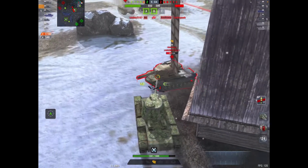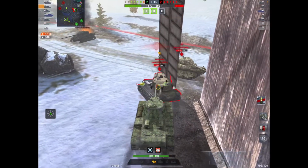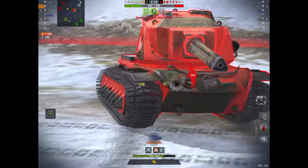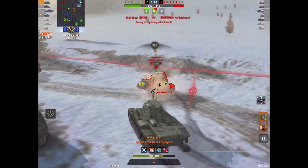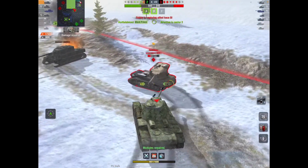I think the KV-3 has always been a good tank, and this is kind of what it does. I get in between 2 tanks here. Obviously, I don't care about the AMX M4. I get a big shot into the Annihilator. He gets 1 shot into me at 166. That's what I needed. I can withstand that.